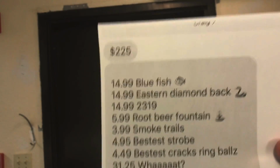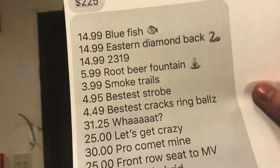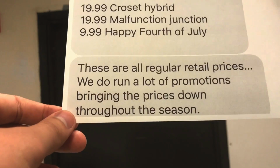I actually emailed his whole text to myself and I printed this off to show you guys. So let's take a look. The total value of the products in that $150 budget box came to be $225. And you can see all the prices listed right there. I cannot believe this. I really got a hell of a deal on this thing.